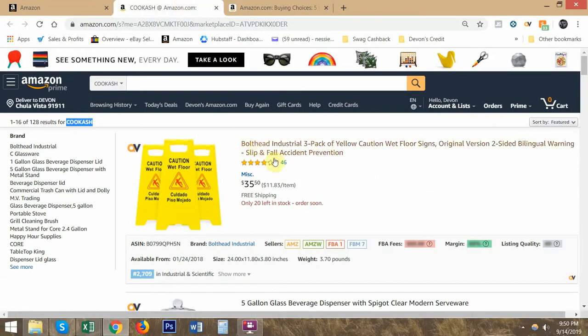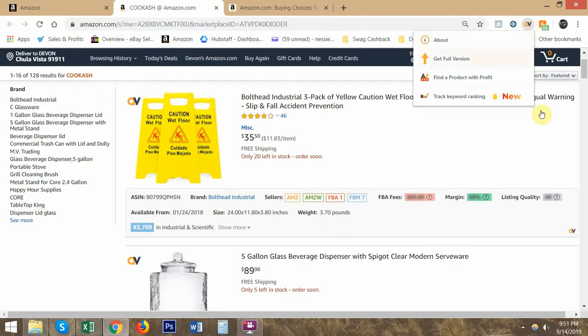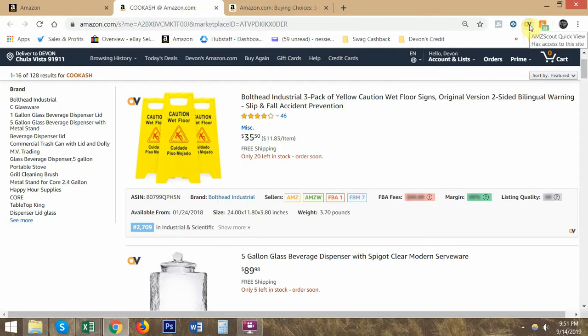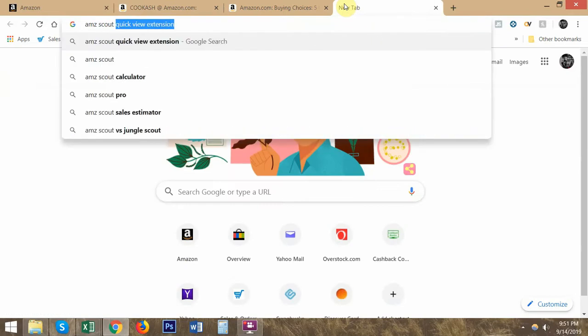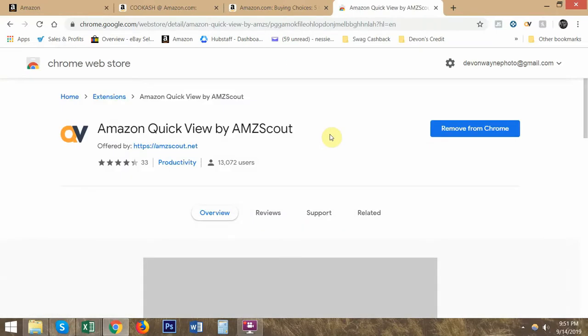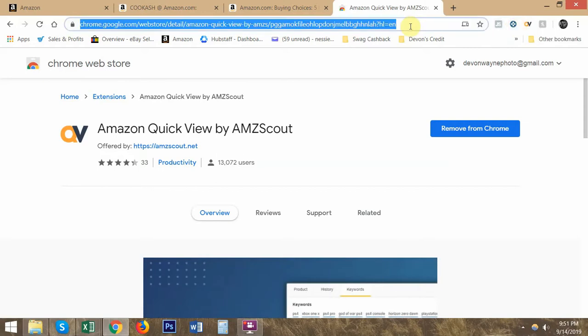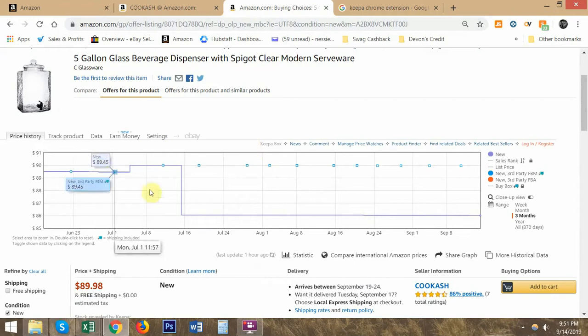A side note, by the way: when you're in somebody's store and you click on an item, if you have these two apps installed, AMZ Scout Quick View, free to download, just type AMZ Scout Quick View extension into Google, go to the Chrome extension page, and simply download it. Same thing for Keepa, for the Keepa graph. The Keepa Chrome extension is this beautiful graph right here.